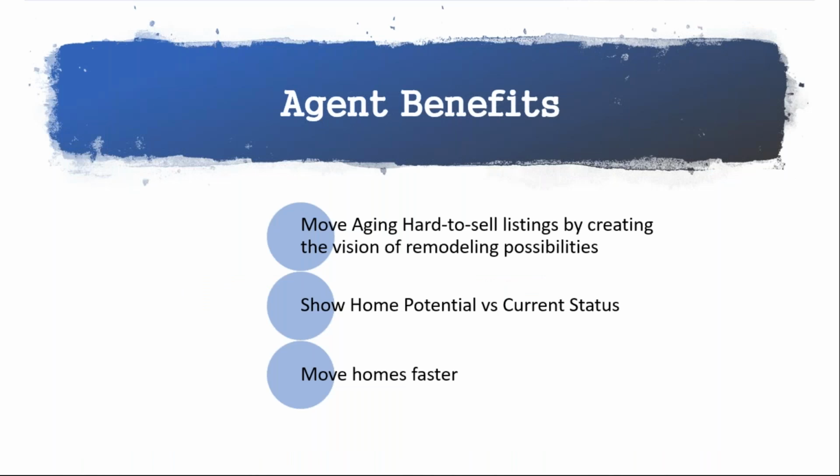So for your agents, what are the benefits to them? What are you selling to your current agents or the new agents that you'll be dealing with? Well, some of the homes that they've been trying to sell have been sitting there for 120 days plus, and it's because they don't have curb appeal, or it's because they're outdated.